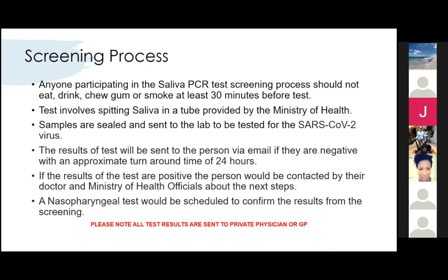If you are negative, you will get your test results via email, in approximately 24 hours. It all depends on the size of the test samples that the lab has received that day. Like in the beginning of this recent outbreak, at one point we were getting over 2,000 tests. So sometimes people who normally wait 12 to 24 hours for a test actually had to wait 48 hours. It all depends on how many samples the lab is processing in a given day, but it's normally a 24-hour turnaround time. If your results are positive, the person will be contacted by the doctor as well as Ministry of Health officials about the next steps.